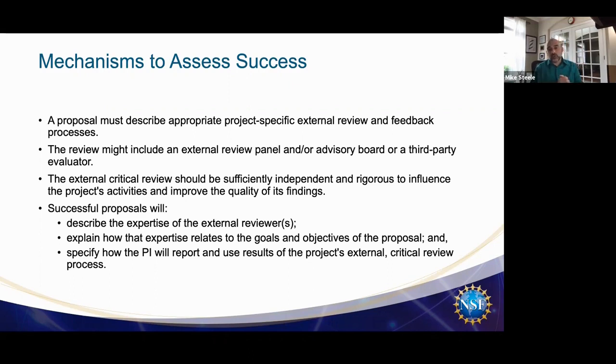This external critical review should be sufficiently independent and rigorous. Don't find somebody that's at your institution or your organization unless you get a really, really fabulous reason to do that. Make it external to the work. Successful proposals that we see describe the expertise of those external reviewers, explain how that expertise relates to the goals of the proposal, and specifies how the PI is going to report and use the results of those external critical review processes. So again, getting at that idea of that feedback loop.